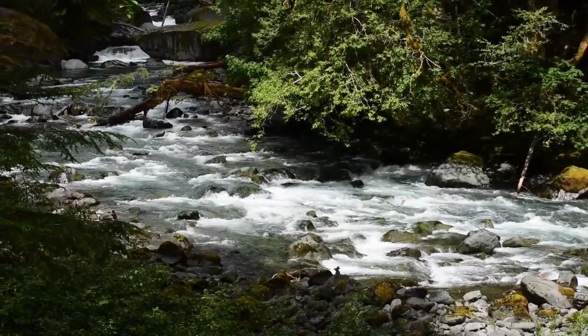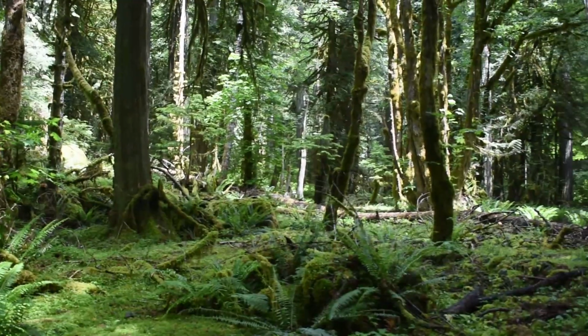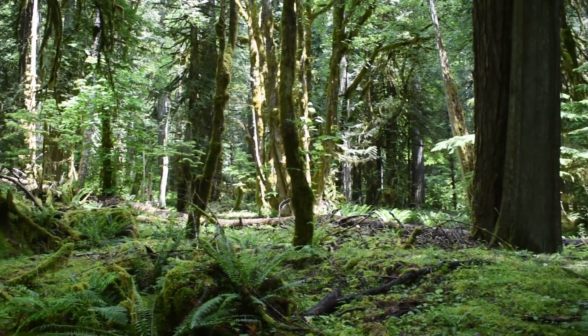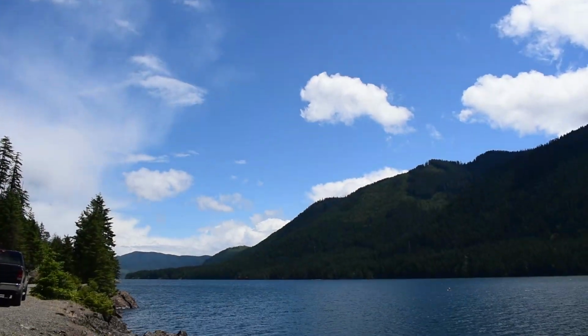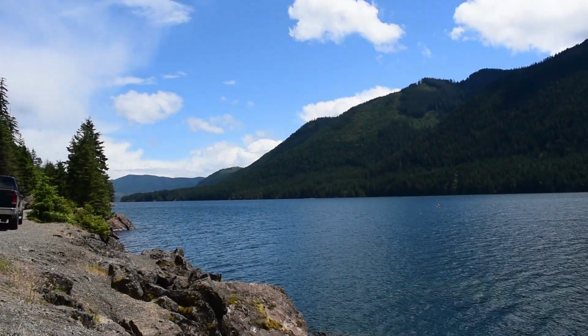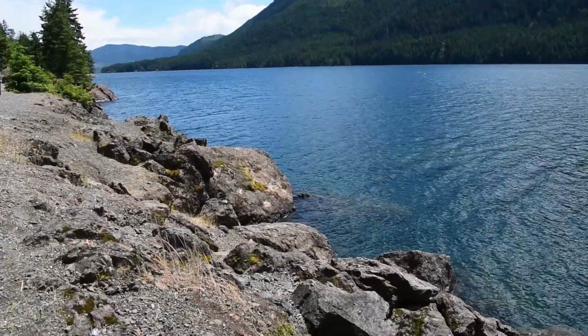And in the Staircase area, there is the Rapids Loop combined with the North Fork Skokomish Trail that is 2 miles going through some old growth forest. Now, this is on the east side, so it doesn't get nearly as much moisture, so the growth is not as dense as on the west side.